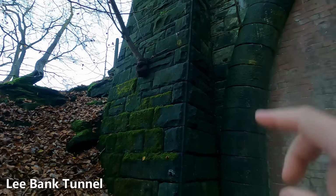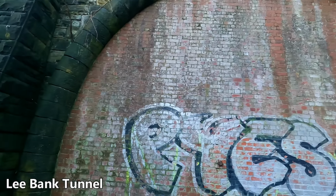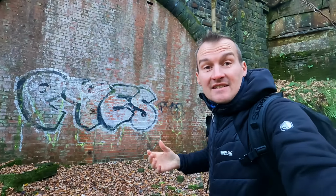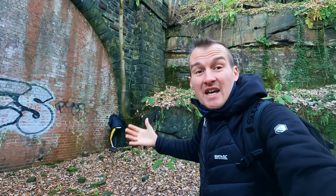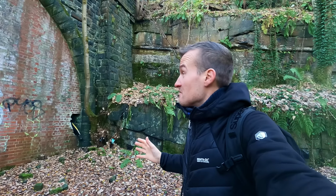So here we are at the portal. And this line did in fact open in 1874 to freight traffic. And it opened to passengers in 1879, 5 years later on. But the decline came in the 1930s, around about 1938, Sunday services were scrapped. And eventually over the next three decades, it just got lower and lower in passenger and freight numbers until it led to its eventual closure.